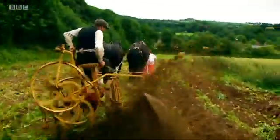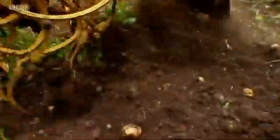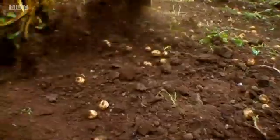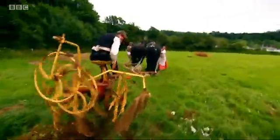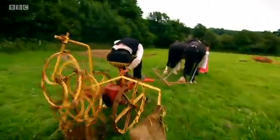Oh! It's raining potatoes. Look at that, and it's not missing a potato either, is it? Fantastic. The digger lifts the potatoes totally clear of the soil. Wow. This was a big advance for farmers. For the first time, they had a machine that left their crop cleanly on the surface of the field. Smash in. Steady, boys. Steady.